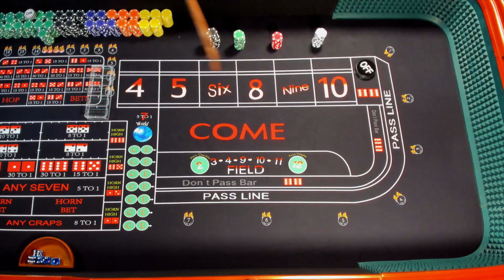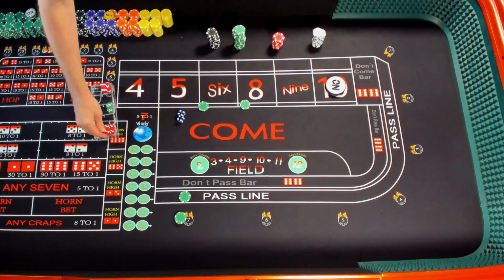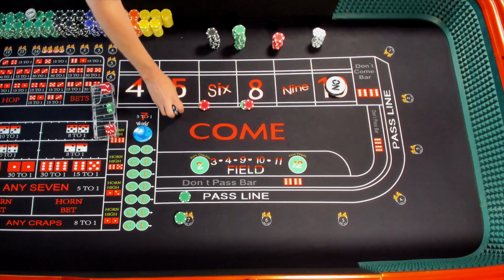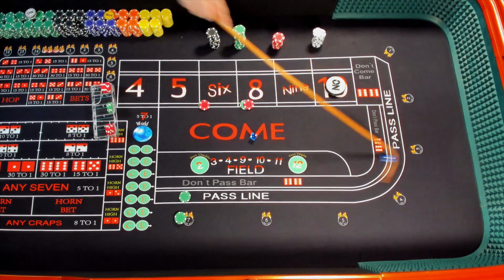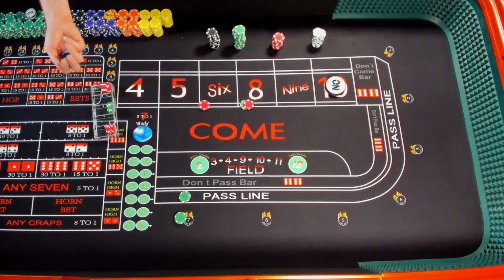6-4. All right, so 3 times odds. Let's lay it down. And then let's place that 6 and 8. All right, here we go. Looking for a 10. 4. Easy 4. Nothing's happening.